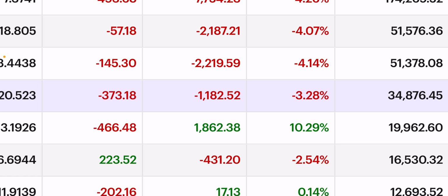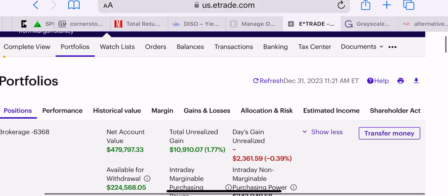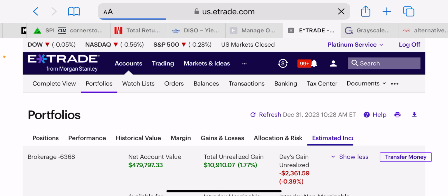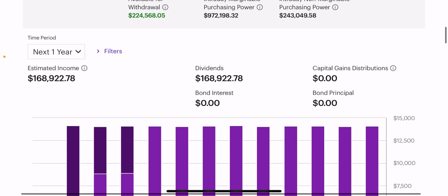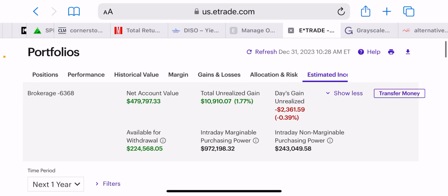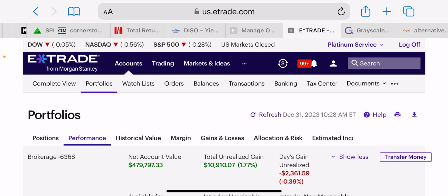So I lowered my risk there, but also kept my income the same because when I trim these Bitcoin names and these Yieldmax names, I lost a lot of income doing that. So I had to replace it by buying IWMY. So that's how I replaced my lost income and lowered my risk because I put it in a more diversified basket of stocks in the Russell 2000 than I had in stock-specific plays like Yieldmax or even in OARK.